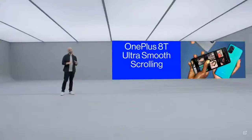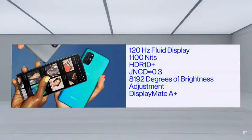So that's the ultra-smooth 120 Hz display of the OnePlus 8T, a meticulously calibrated flat OLED panel, a refresh rate that runs so smoothly you'll never see a lag or flicker, and color accuracy that even surpasses what your own eyes can see. When you see it for yourself, you'll realize just how stunning the OnePlus 8T display is.